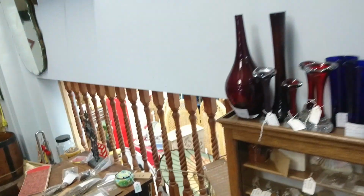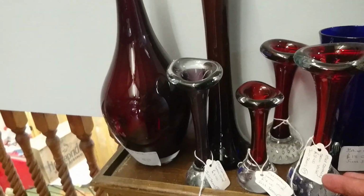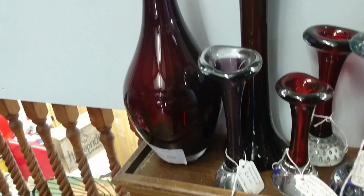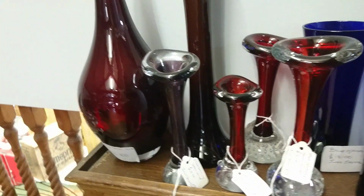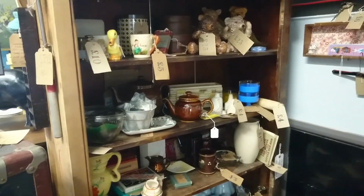Come upstairs to another section. Yeah, upstairs is upstairs because there's upstairs is downstairs bit. There's a whole bunch of Aceda 1970s little bud vases here. I don't recognise the other vases though, they're very plain. Is there any other glass in here? Not here.